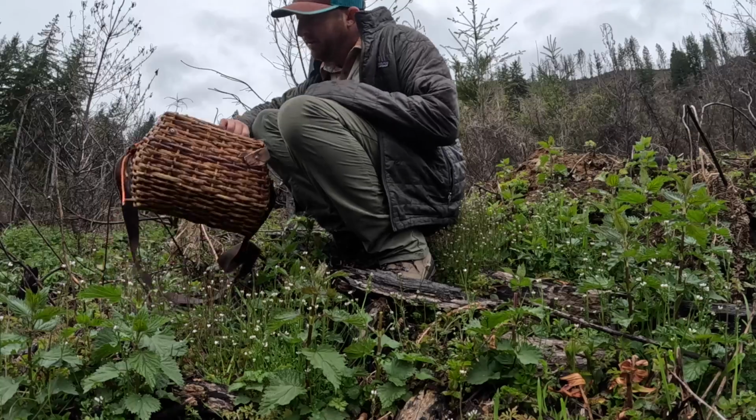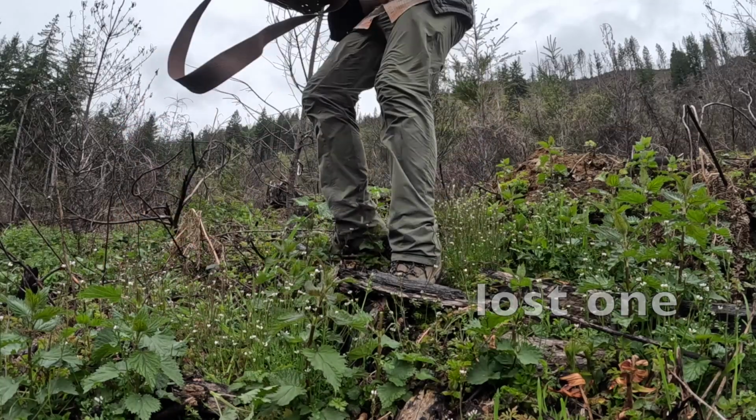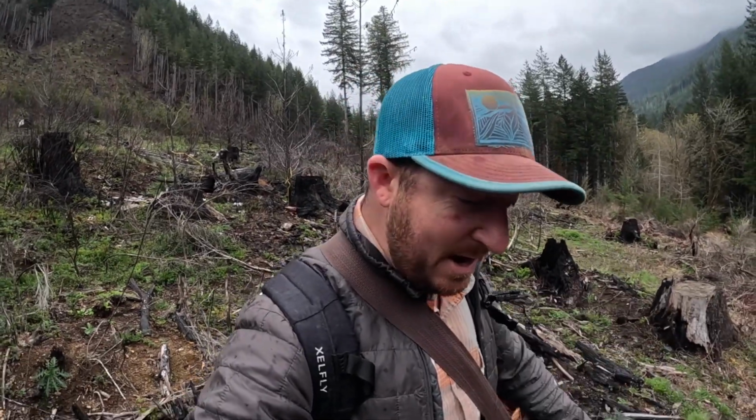All right. It's a nice little haul right there. All right, that should be enough for some pesto. Check it out. I'm gonna see if I can scope out another couple spots and see if we can find some morels to go with this lovely nettle pesto.